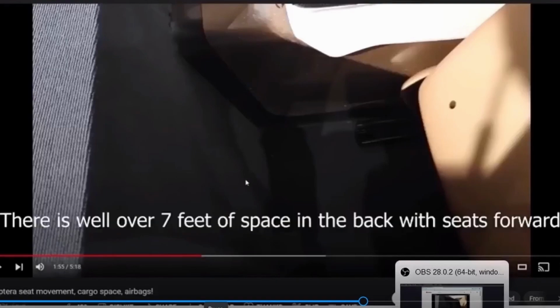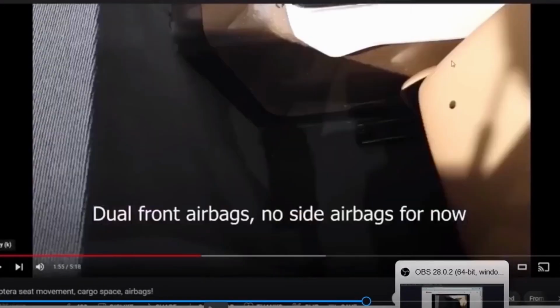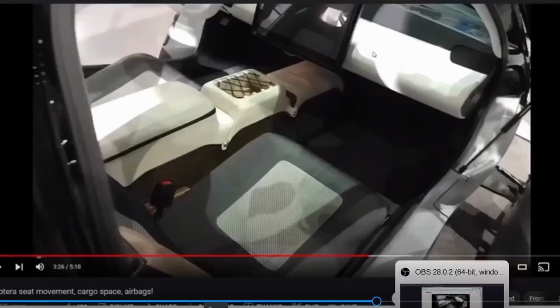17, there is well over 7 feet of space in the back. There is going to be dual front airbags. On the passenger side and the driver's side, that little squared recess area in the front is going to be, let's see, right here. This square area right here is going to be where the airbag is. I asked them about side airbags. There are no side airbags currently.